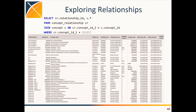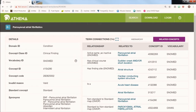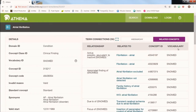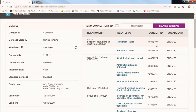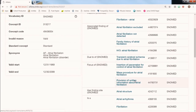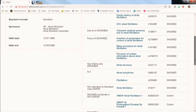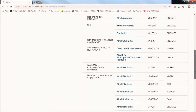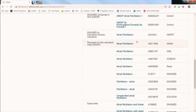You can see the same thing using Athena. Like I said, with Athena, here's everything. If we go to the parent, actually, it's right here. You'll see pretty much the same thing over here. These were the four associated findings right there. It's a focus of these guys right here. It has a finding site of atrial structure. Its parents are these two, atrial arrhythmia and fibrillation. It maps to itself. And if we keep going, these are all the places that it mapped from.